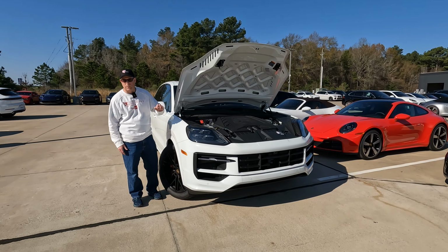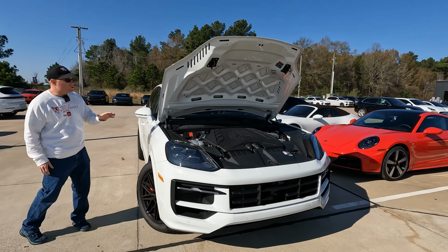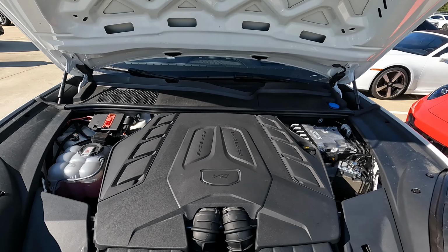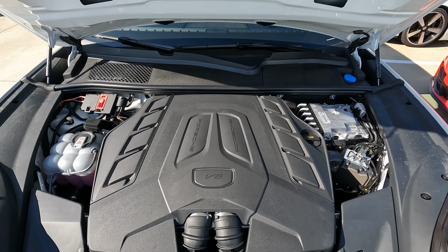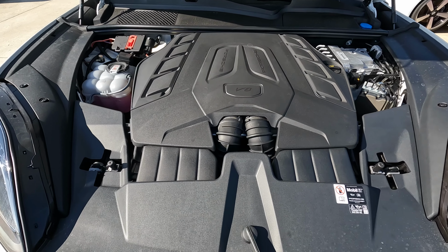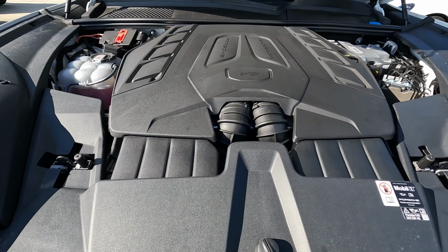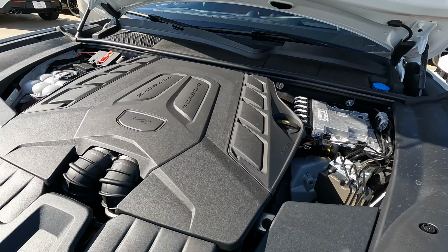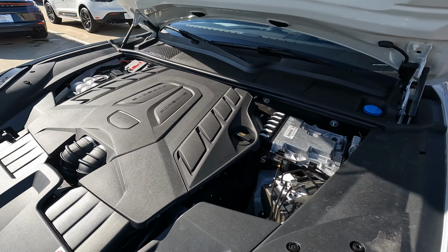No shortage of power and torque. It's the 4-liter twin-turbo V8, 468 horsepower and 442 pounds-feet of torque, mated to an 8-speed automatic transmission. Your MPGs come in at 16 city, 21 highway, 18 combined, and 5.6 gallons of gas per every 100 miles driven.